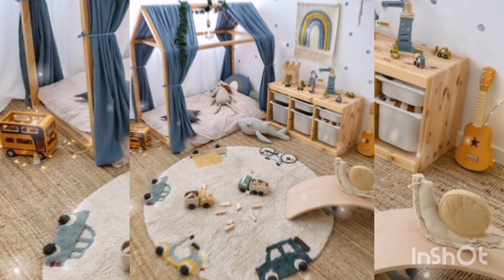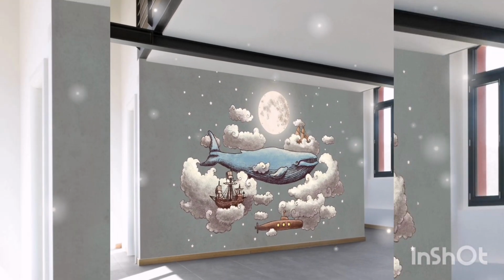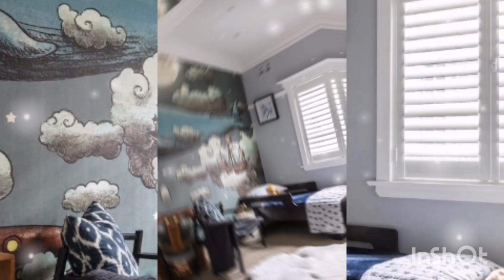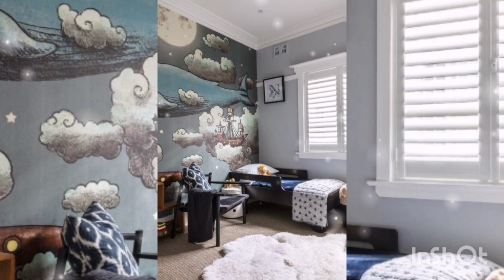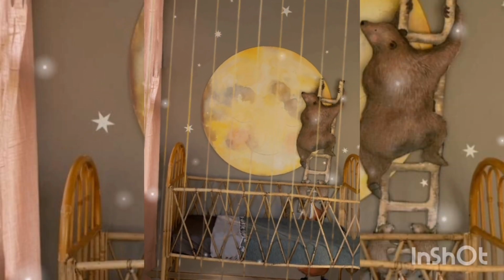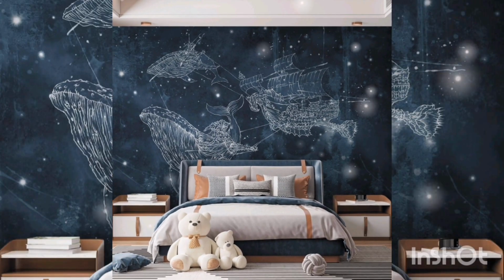Use wall decals and stickers. Wall decals and stickers are an easy and temporary way to add personality to the room. They come in various designs and can be easily removed or replaced as your child's interests change. Let your child choose their favorite designs to make them feel uniquely theirs.